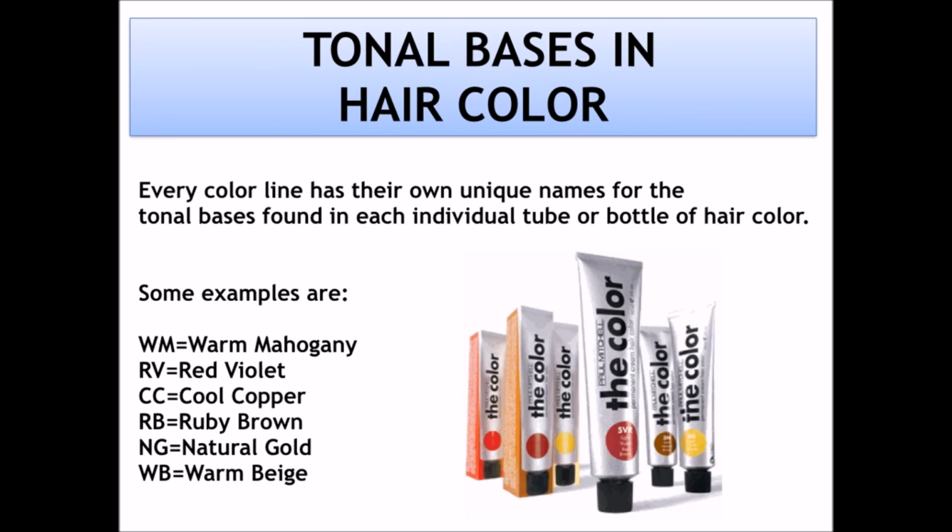Tonal bases and hair color. Every hair color line has their own unique names for the tonal bases found in each individual tube or bottle of hair color. Some examples are WM or warm mahogany, RV or red violet, CC for cool copper, RB ruby brown, NG natural gold, and WB warm beige. Notice the photo of Paul Mitchell The Color tubes of color. The one in the front says 5VR. This shows us that it's a level 5 violet red tonal base.